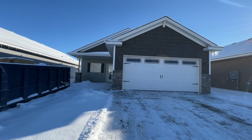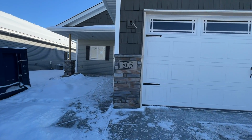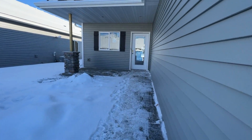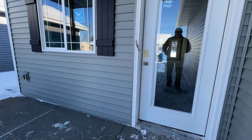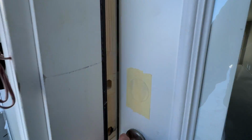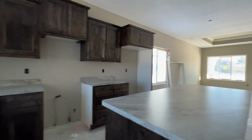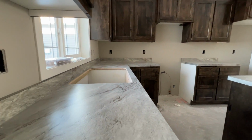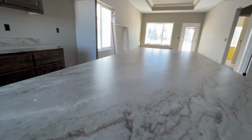All right, we're out here in Golden Way. We're going to take a look at 805 Golden Way. This is a detached townhome built by Semler Construction. It is the K Alley floor plan, and it's not quite finished, but we've got cabinets and countertops, and so you can kind of get a feel for what that will look like.